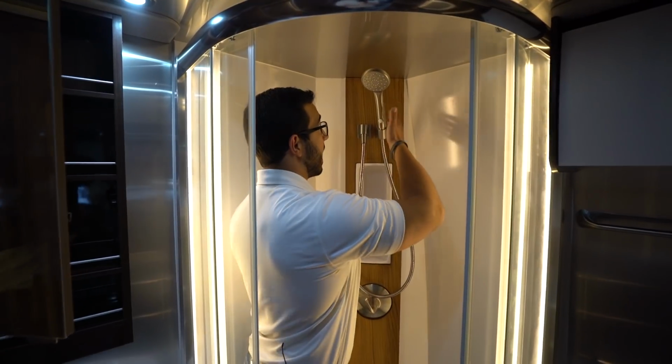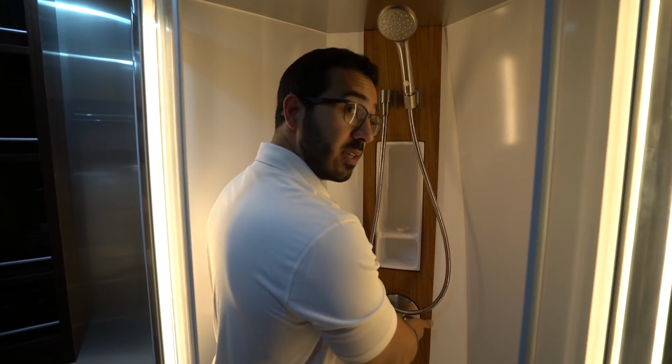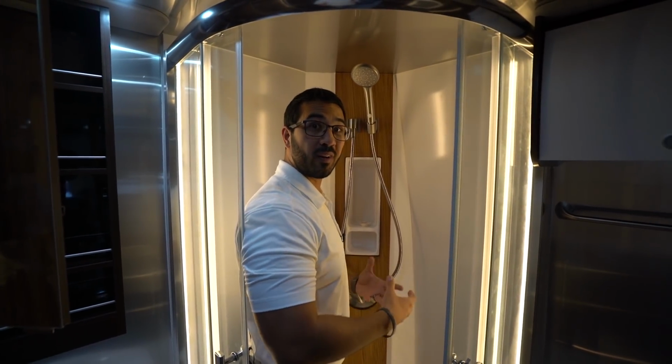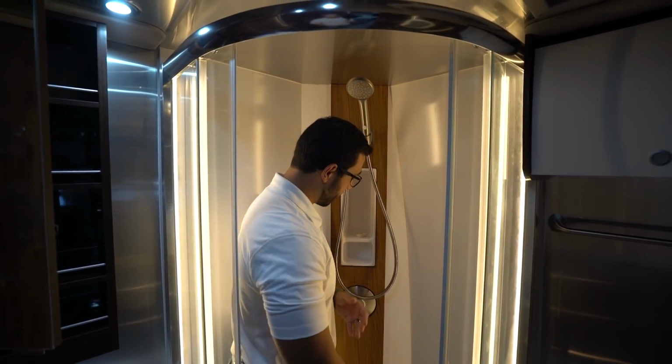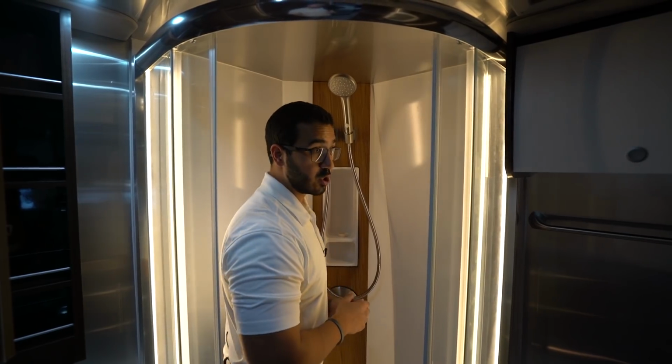You'll notice that the hand wand is Kohler brand, as well as the valve. That's a big deal for the valve here. A lot of times, a lot of manufacturers use a little bit cheaper valve, may go out a little bit sooner, causes plumbing problems. Certainly not the issue here. And then, of course, you have a shelf for your soap and shampoo.